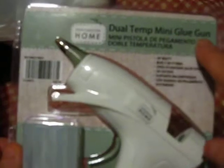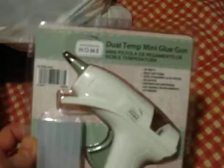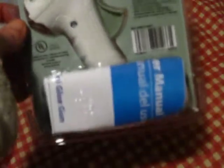Dual temp mini glue gun from Huntington Home. And it comes with 10 glue sticks. And it has a real thin nozzle on top. So I thought, yep, I'm going to grab that, in case my other one goes out one day, I'll have this one. It was kind of expensive, $5.99. But it has the stand on there. High and low switch.